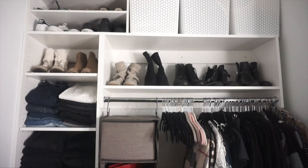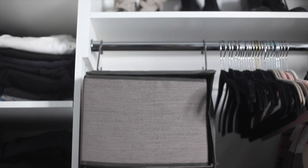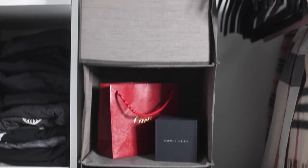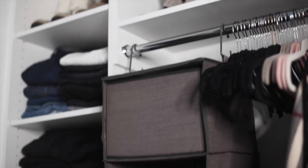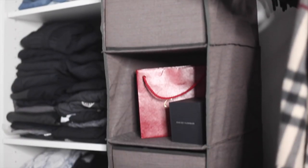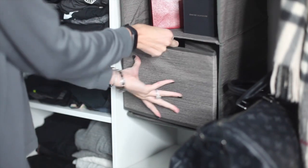Hanging shelves are a lifesaver if you don't have a built-in closet or if you can't build shelving. This really provides so much space vertically without taking up a lot of your hanging space. This unit is very inexpensive. You can find this at places like Target, Bed Bath & Beyond. I personally have the shorter shelving unit right now to maximize my closet space, but the longer shelving unit is also super helpful in case you don't have any built-in shelving at all.